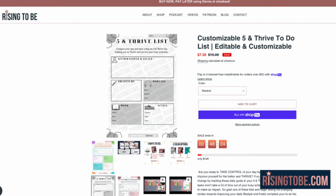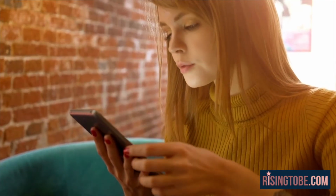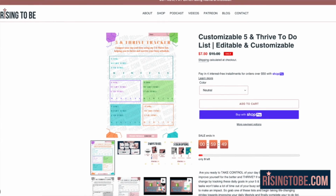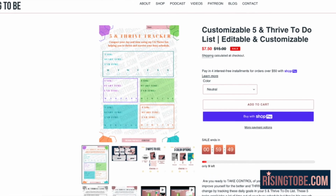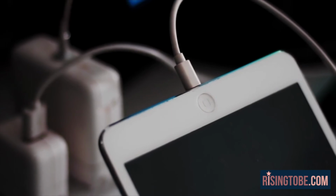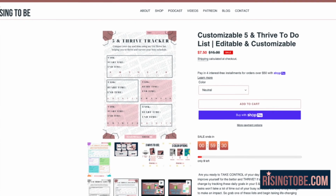Are you ready to take control of your day by simply choosing 5 tasks to improve your life for the better and thrive? If so, take the first step towards change by tracking these daily goals in your 5 and Thrive to-do list. These 5 tasks won't have to take a lot of time out of your busy schedule, but they're big enough to make an impact. So grab one of these lists and begin taking life-changing strides towards improving your daily lifestyle and finally complete your to-do list. What 5 goals will you track so that you can thrive every single day?